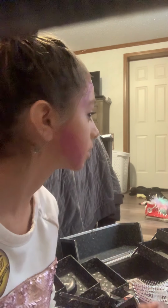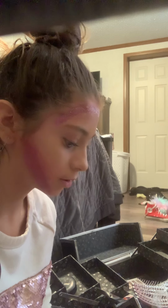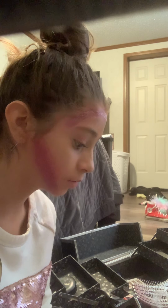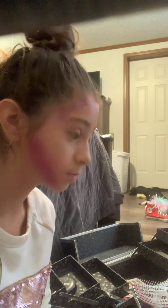So today I'm doing my Halloween makeup. I've already started with concealer, blush, and highlighter until my face is kind of sparkly. Right now I'm just doing my jaws because I'm gonna be a Pegasus. I don't have any wings, so that's gonna be a problem. So I might just be a unicorn.